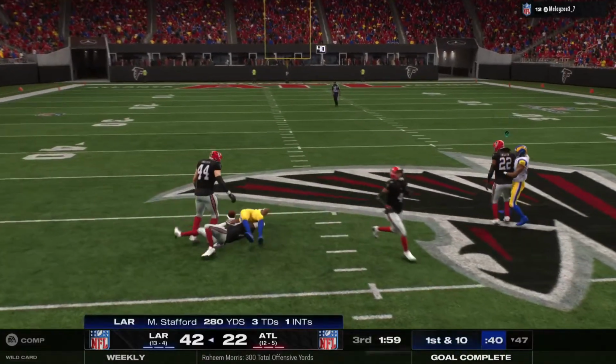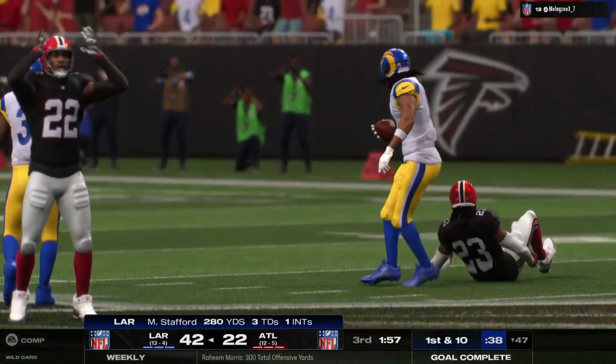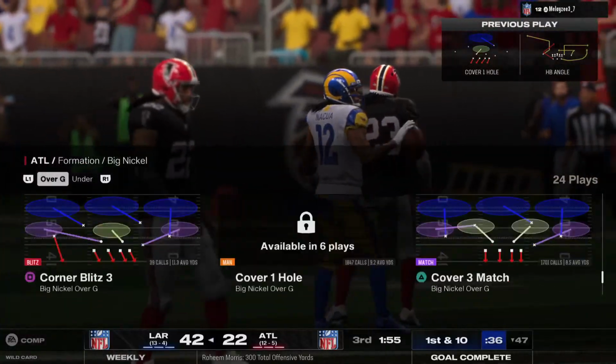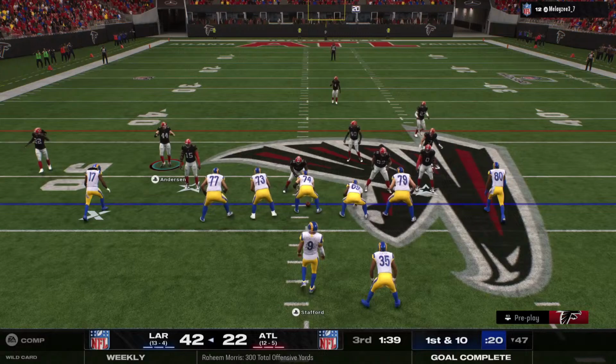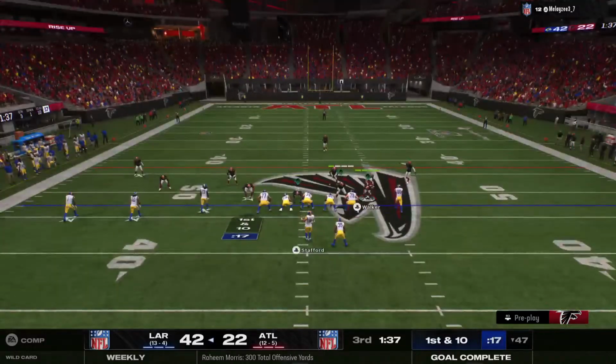Able to find Nacua here. And he has it up towards midfield before he's taken down at the 47. That play gains 15, and it moves the sticks. Football on that 47-yard line, first down.